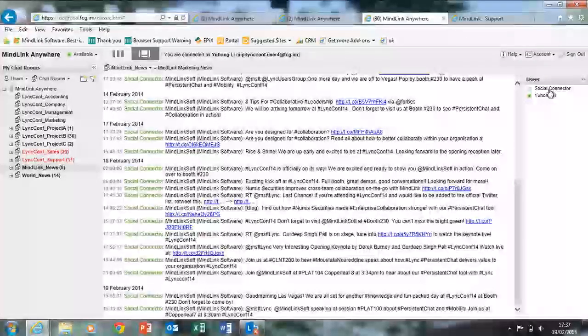If you did enable the input box here, then users could add their own conversations around the automated information that's being built in. That's quite powerful if you take that to a team-based paradigm. So just finally, I will show the world news chat room.